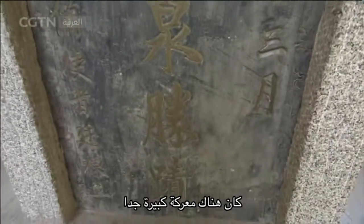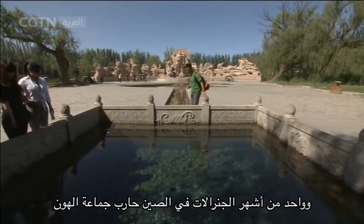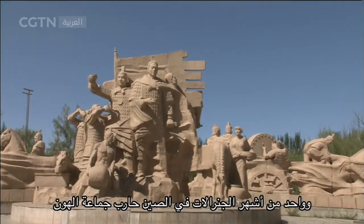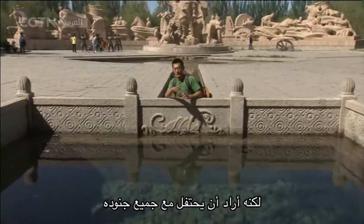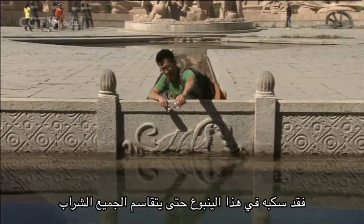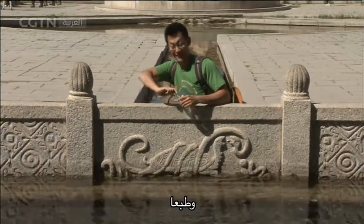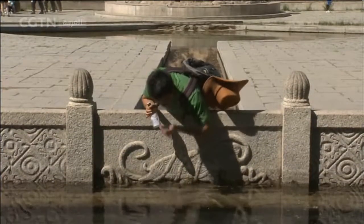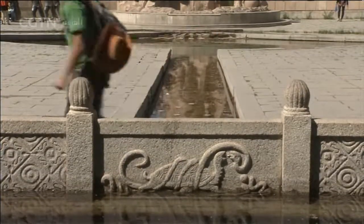Around 2,000 years ago, that's before the birth of Christ of course, there was a very, very big battle and one of China's most famous generals fought the Huns, a battle which of course he won, and to celebrate they gave him some wine, but he wanted to celebrate with all of his troops, and because his wine wasn't enough, he poured it into the spring for everyone to share. But most importantly, that battle opened up the way for the Silk Road, and of course got everyone royally smashed.